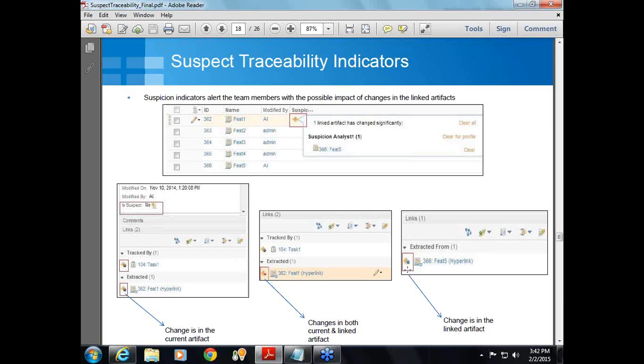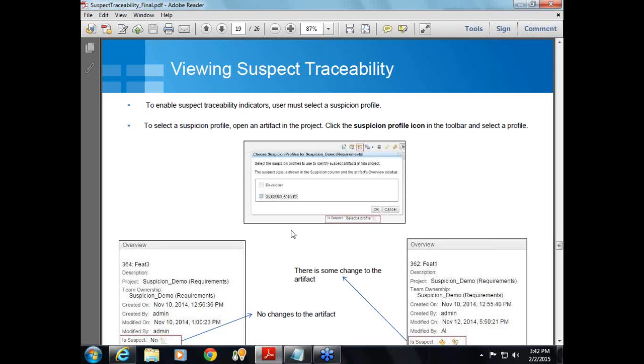Okay, and this blue indicator shows that there is a change in the linked artifact. So I've opened some other artifact and I'm viewing it. It shows the inward direction, which means that there is a change in the other artifact, the linked artifact, which will have an impact on this artifact as well. So this is how the indicator works, with different colors and directions. So you can make out which artifact has exactly changed. Okay. And moving on to the next slide.